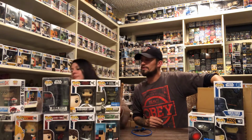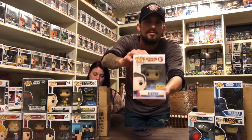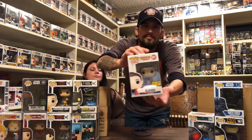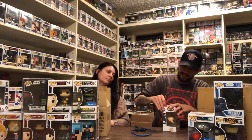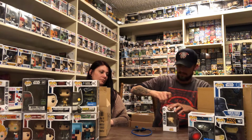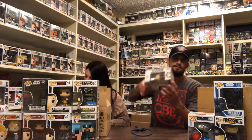I don't know. Next one, we got, what? You've got two left, and I've got three. All right. Stranger Things, we've got Eleven. Hot Topic exclusive. Pretty cool one. Got the sticker on the bottom. Hot Topic always puts their own stickers right over the barcode, and then it makes it real difficult to scan it. There we go. $8.